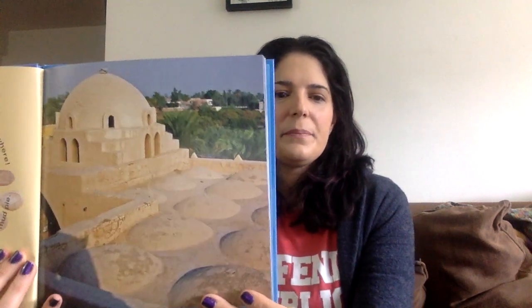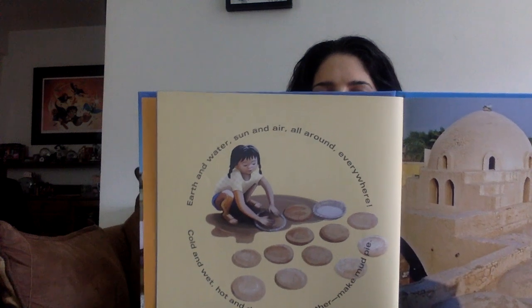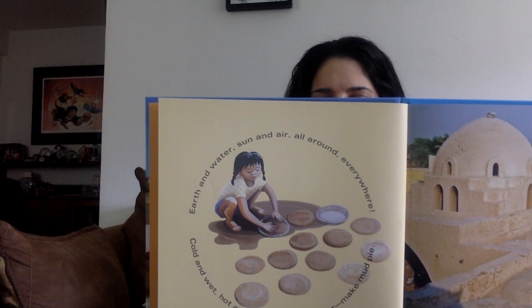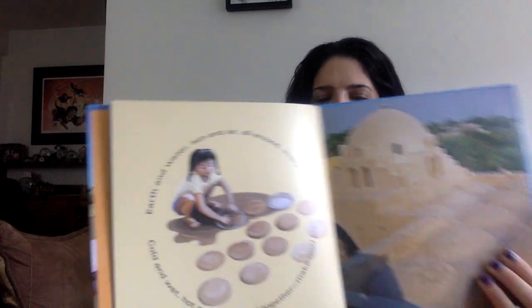Here's the next one. It kind of looks like a mosque. Let's see. Earth and water, sun and air, all around everywhere. Cold and wet, hot and dry, mixed together, make mud pie. And that's a nice outdoor activity that you can do if the weather's okay, because you can do it by yourself or not too close to another friend, and have some fun in the mud and then come home and do some good washing up. Still okay to get dirty during these times.